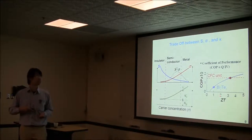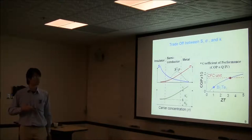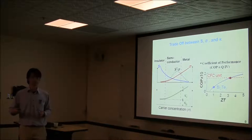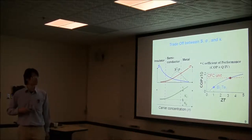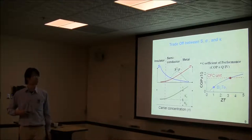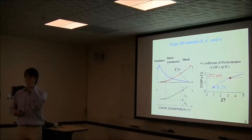The ZT that we have, the one that I just showed you, is probably just around 1. It corresponds to an energy conversion efficiency of only about 5%. And if you want to make it as good as, for example, the fridge that you use in your house, you need a ZT larger than 3, which is pretty difficult.